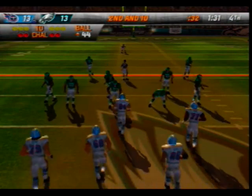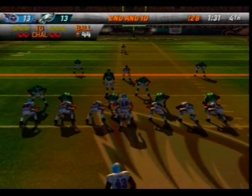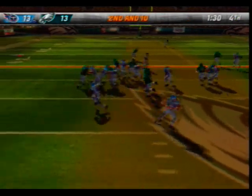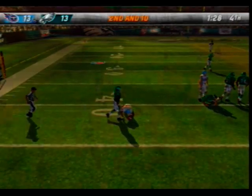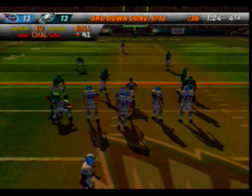Second and 10. Ball on the 44-yard line. Everything you got. Go low. Only one man back. Number 83 comes in motion. With a counterplay. James is there for the tackle at the 41. They'll head right back to the line.